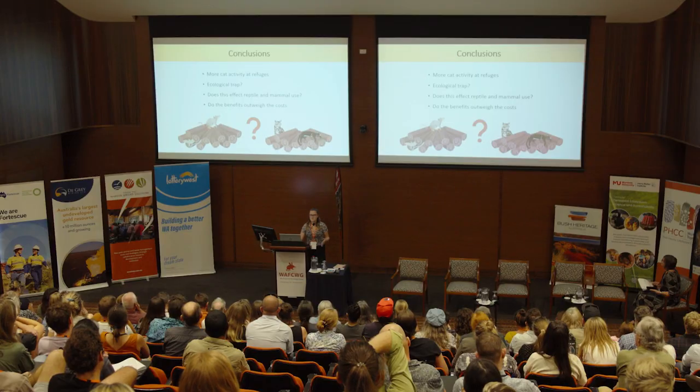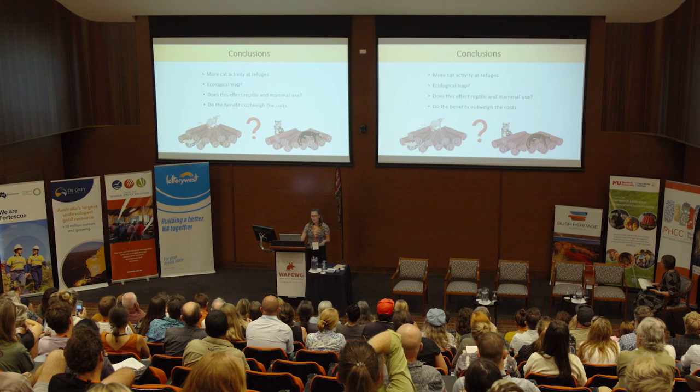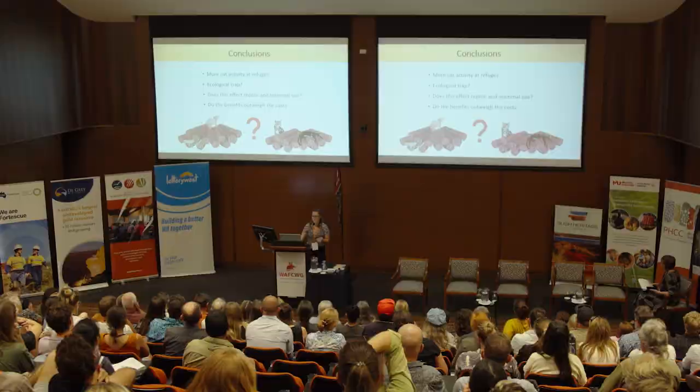For example, does this affect wildlife's use of artificial refuges? Are they avoiding pallets because there's more cat activity occurring? Or does the benefit of having these refuges where they are lacking outweigh that risk of predation? And that is what I am continuing to explore with my PhD.